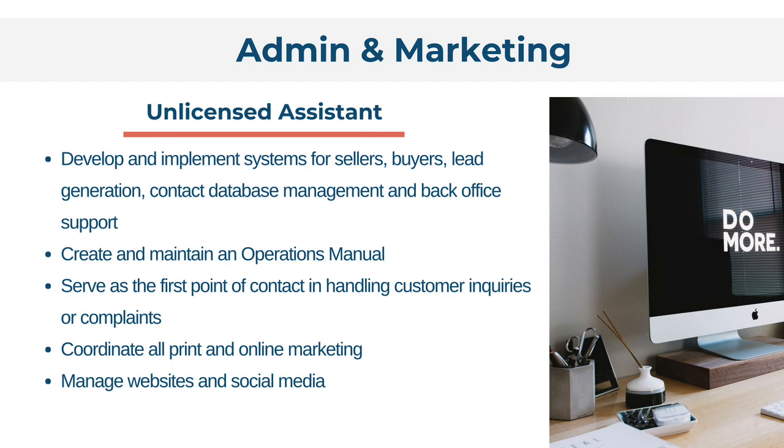And then finally, administration and marketing. We don't even have a slide on here for a licensed assistant because when it comes to the general administration of your office and coordinating your marketing programs, a license is not required.